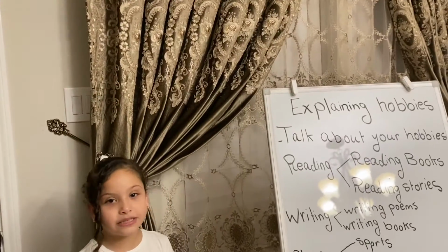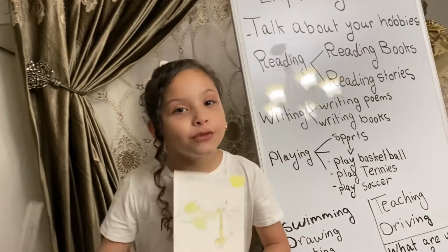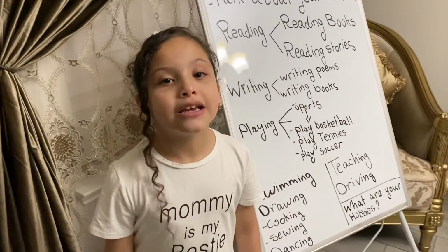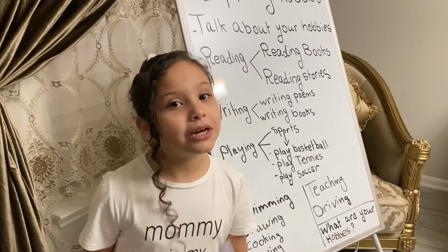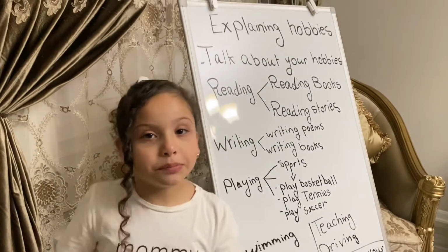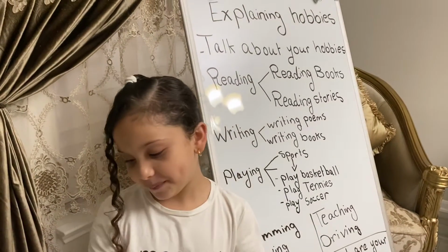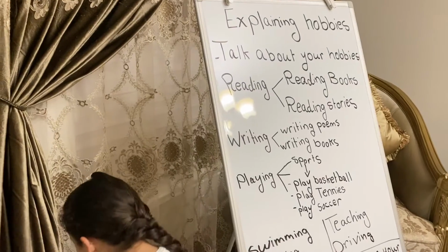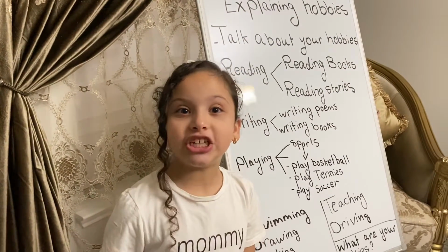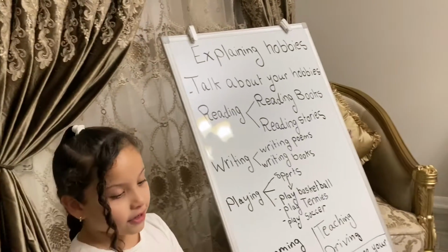I love this book. It's like awesome. I always read it every single day because this reminds me how my teacher helped me make this book. We tried very hard making this book. And guys, I guess I'll read you some other pages too, just a little bit. Okay, here you go, guys.